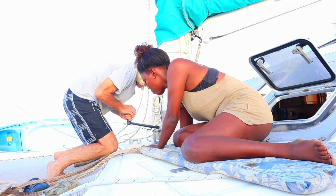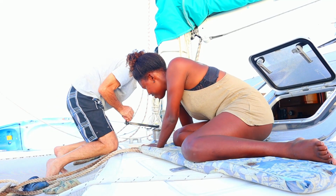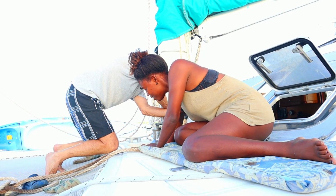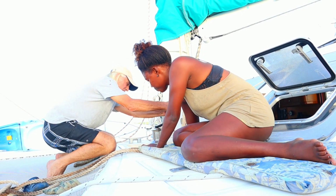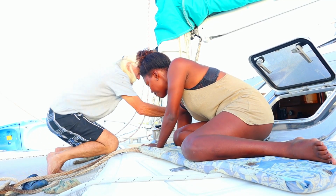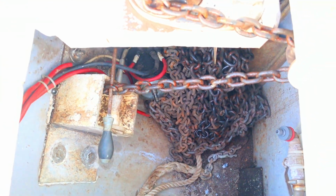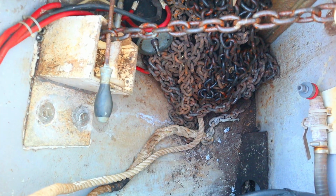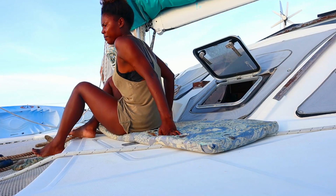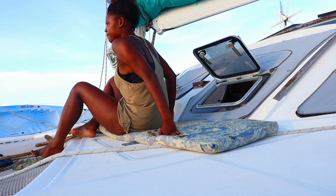So guys, you must be wondering why we are taking up our anchor manually. Our windlass is currently broken. As I was trying to take up the anchor, I didn't video that part, I realized that the windlass just got stuck, and that windlass was repaired in Fiji. We wanted to buy a new one, but we couldn't find one in Fiji. Plus, we tried to order one from France, and we weren't able to.